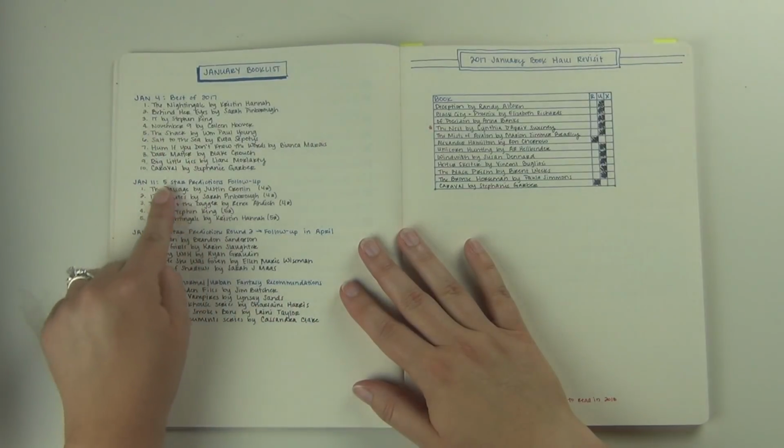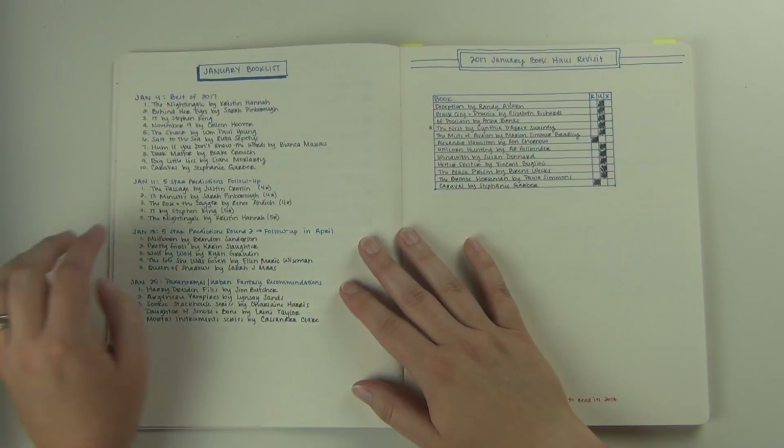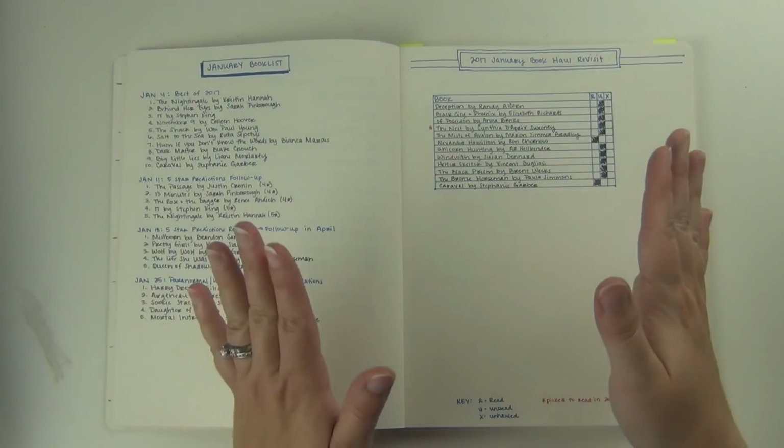I have my Booklist Thursdays, so I write down each Thursday and what we plan on doing and what I'm going to talk about in those videos. Lindsay and I try to plan a couple months ahead of time so that we have time to film them.